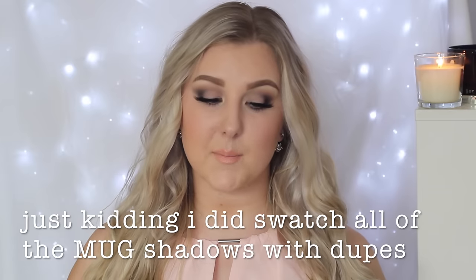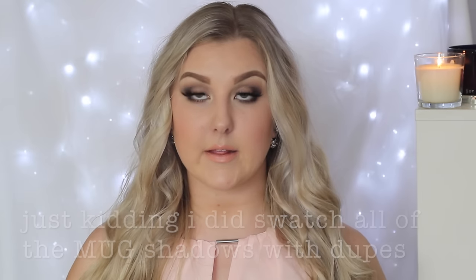I am going to get into the swatches and comparisons now. I'm not going to swatch every single colour, but I do think I have a lot of dupes in the BH Cosmetics palette. As I said before, some of them are really close, and even the pigment looks so close. Essentially it is a really good palette. So I'm going to get into those now.